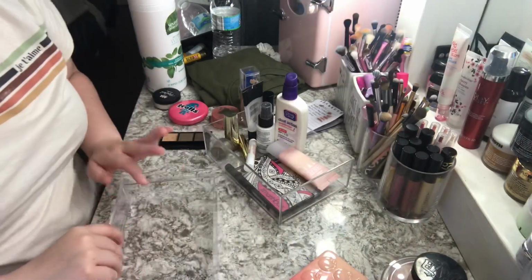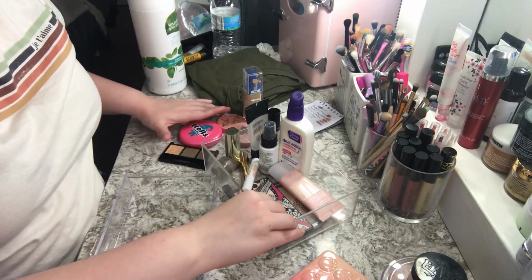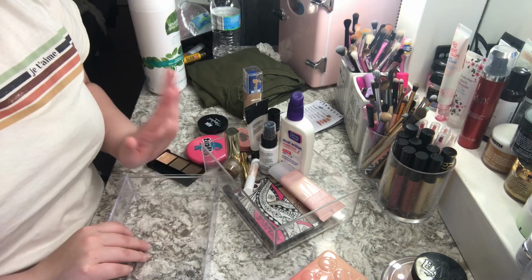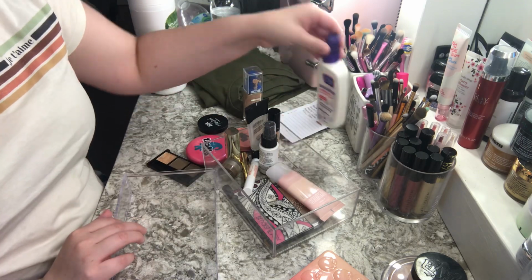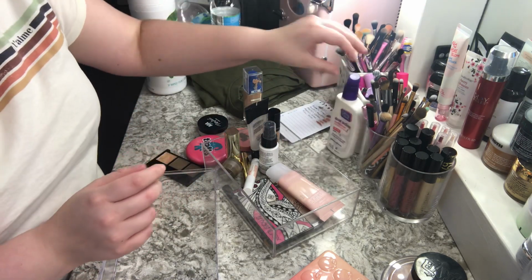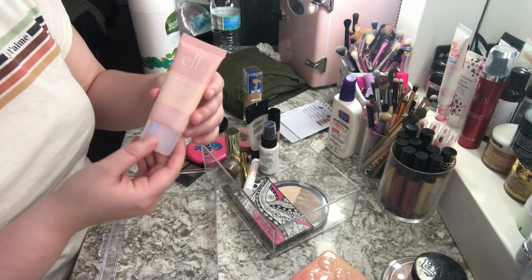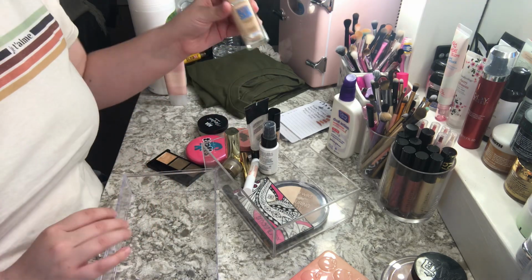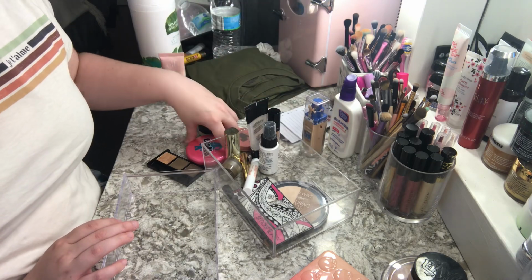Okay, so now we have an empty drawer. And I'm just going to go through this and pull out what I want, stuff that I'm going to offer to friends, and stuff that I'm going to throw away that's just no good anymore. So I'm going to be keeping the Dual Action Moisturizer. The e.l.f. Matte and Oil Control Primer is maybe, so I'm going to put it over here. I'm going to be keeping the Maybelline Super Skin Foundation.